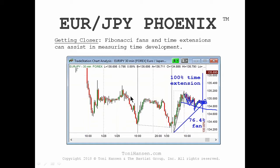So another thing you'll notice here is that I added a time extension. Time extension here helps because when you're looking at things like an inverse head and shoulders, if you've got a right shoulder that is 100% time extension between the left shoulder and the head, then that's also a really great spot to get that Phoenix triggering.